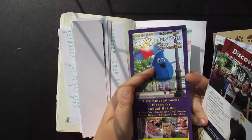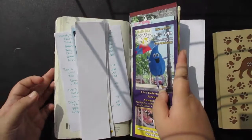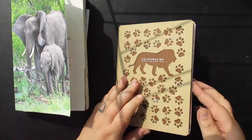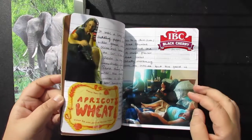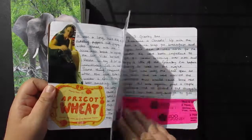This Rain Day Festival, we were actually in town the same day. We left town very early the same day. I was like, ooh, maybe we should check that out. And then I continued into this small book. So this one was smaller. I even put a label from a beer that I had while I was there.